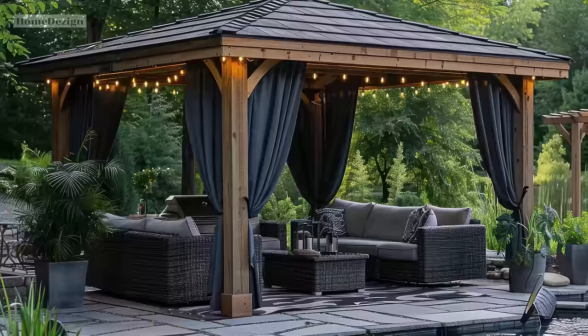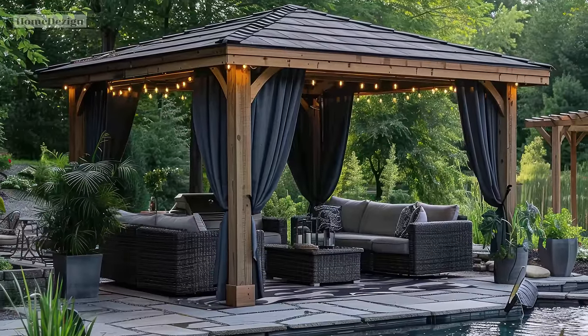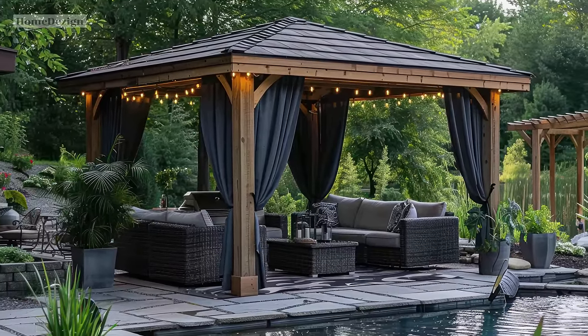In this oasis of tranquility, we'll unveil tips and tricks to transform your outdoor space into a haven of relaxation and serenity.